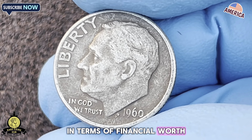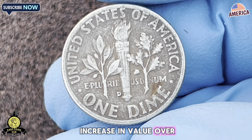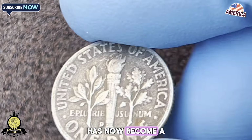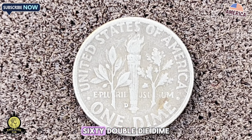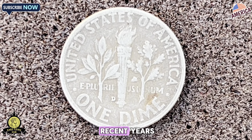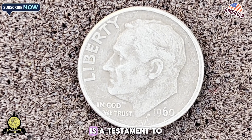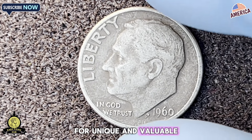In terms of financial worth, the 1960 double-die dime has seen a remarkable increase in value over the years. What was once a coin that might have been passed over in daily transactions or lost in pockets has now become a sought-after treasure. Some of the highest-grade examples of the 1960 double-die dime have sold for upwards of $166,000 in recent years, a price that far exceeds its original face value of just 10 cents. The value of this particular coin is a testament to the rarity of its error and the demand among collectors for unique and valuable coins.